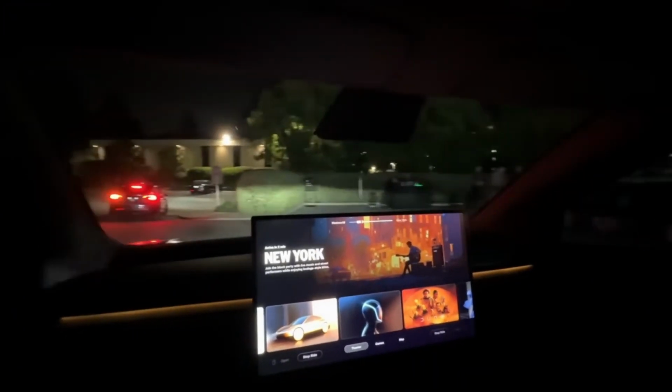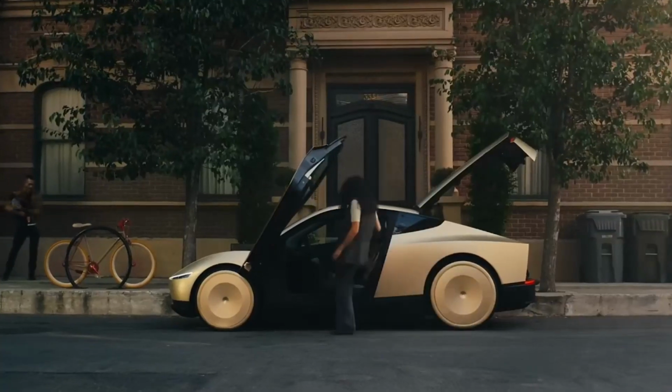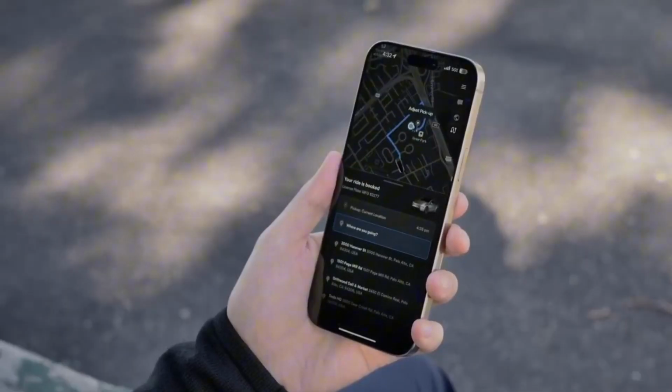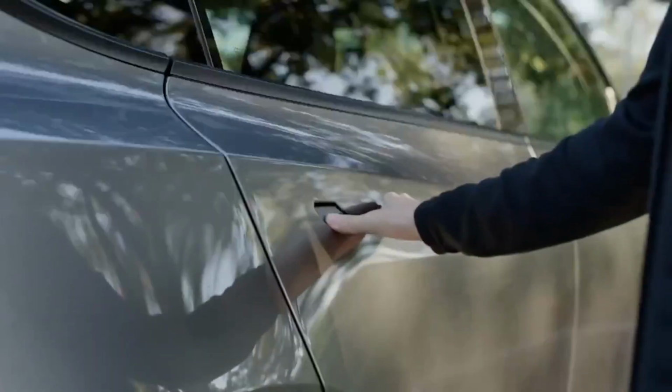BMW's i3 has panels made from natural fibers and recycled plastic bottles. Ford's even putting parts made from ocean plastics in the Bronco Sport. So Tesla's in good company, but they're not exactly miles ahead of everyone else when it comes to tackling plastic waste. Now, I know what you might be thinking.